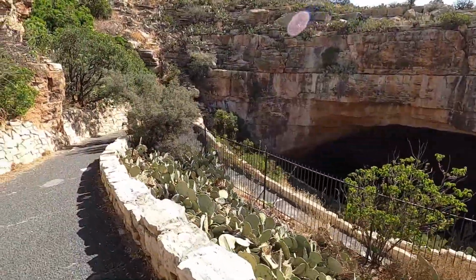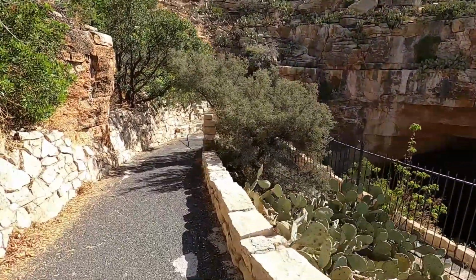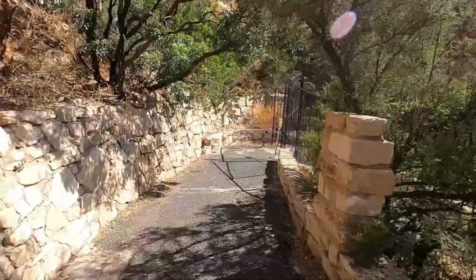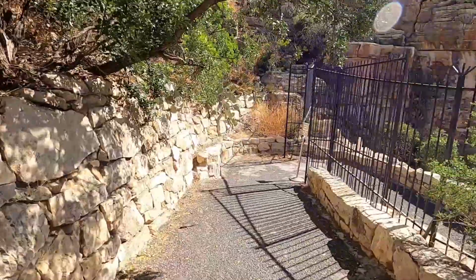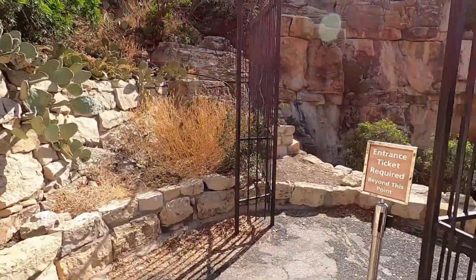This is really pretty cool. You can see why this park would be so popular. And for people like us, we're not going to get sunburned there. Finally in the shade and cool. Perfect place for the desert.